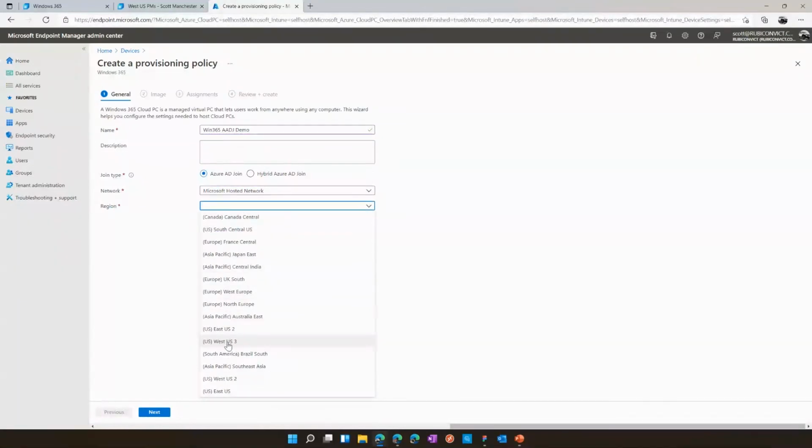One of the things that Christian recently led the development of was the expansion into West US 3. So let's go ahead and choose that in honor of Christian's great work here. So all I've done here is said I want to give it a name. I want a Microsoft hosted network. Where? Now, as I mentioned, one of the other settings is what image?